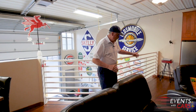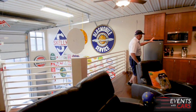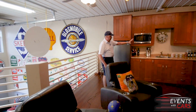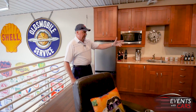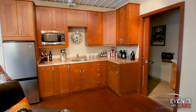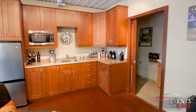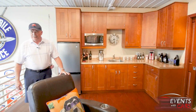So we've got a little kitchen here. Tiny kitchen, we've got the fridge, convection oven, full sink, and so forth, so we can make meals here. We've got a half bathroom over there. So it's just like a little condo, only it's a garage. Flat screen TV.